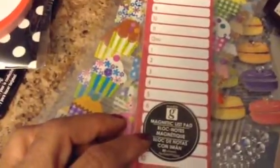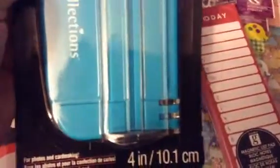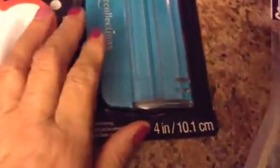And this for $1 too. But I think these are magnetic pads. It says 7 a.m., the hours of the day. And this was also $1. And I got this, I don't remember, this was $4.99. I bought it for making my journals, to cut the tapes. And I don't know if I got it for half price or which one, I don't remember, but I think I got it for free. I don't know if I bought something else.